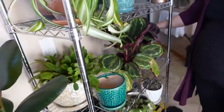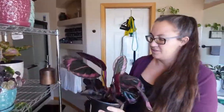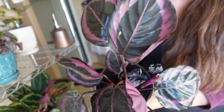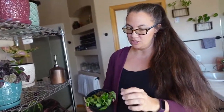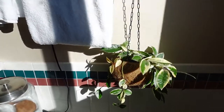So this is another calathea. And as you can see, there was a period of time where I obviously missed watering them and we had some leaf kill. This is a calathea red mojo, and he's pretty easy. He reminds me of the medallion, whereas the rosy is much more finicky. This is a Hindu rope, which is another type of Hoya, the same as that guy over there.